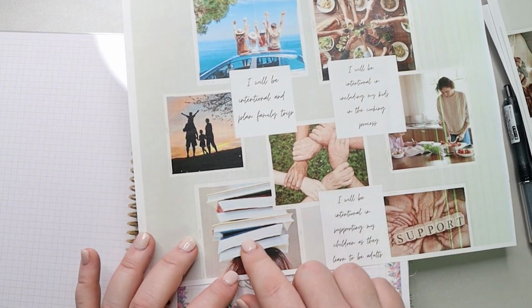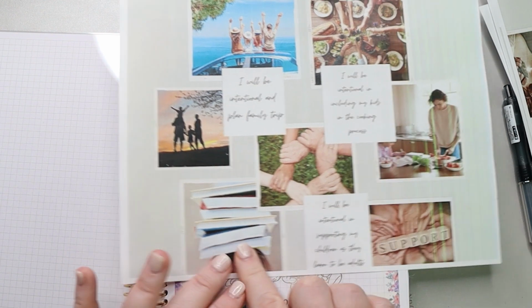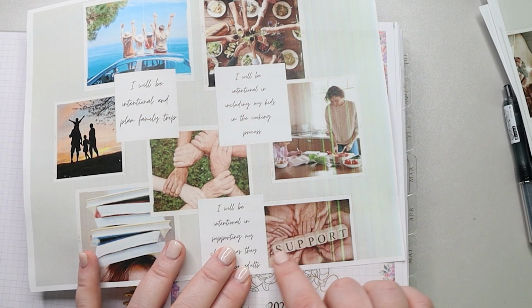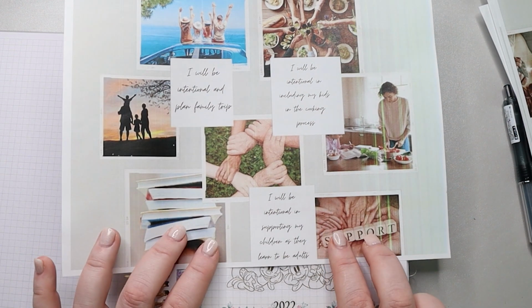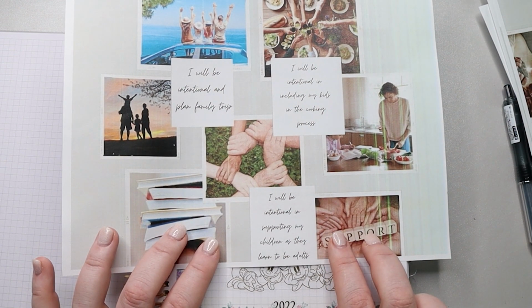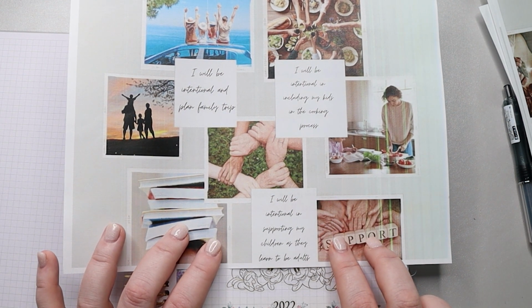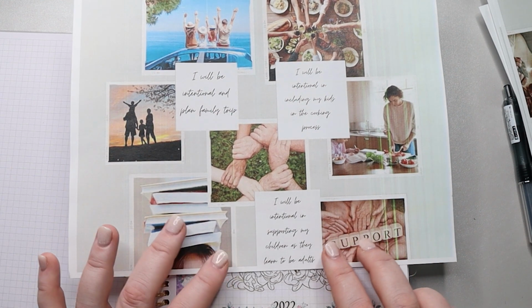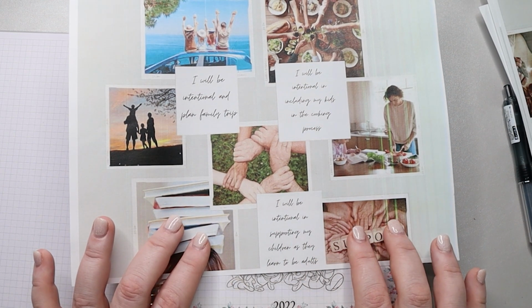Below that, I have a person with a stack of books on their head. And I also have all of the hands in around this block letter of support, because I really want to learn more about the challenges my kids are going through. I don't know a whole lot about autism, which is a recent diagnosis. I am learning about ADHD and how that affects them and ways that we can help them along the way, but I definitely have a long way to go.